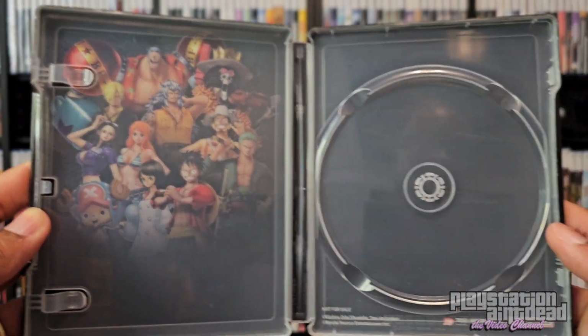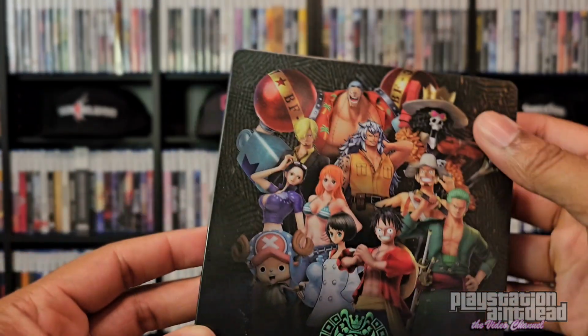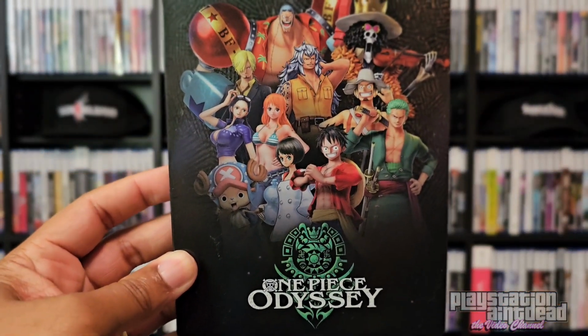Characters on the front. Bandai, you got the new Bandai Namco logo on the inside. And then you got that there. Boom.